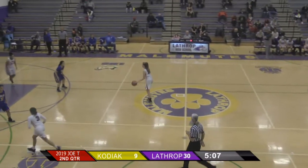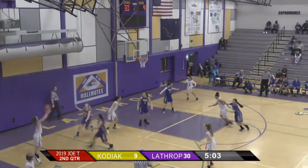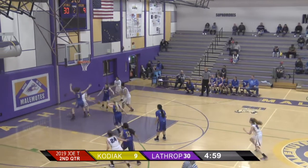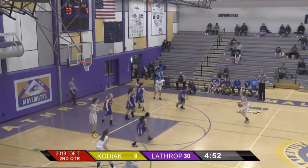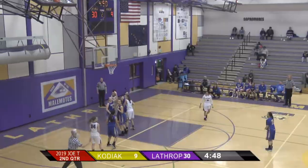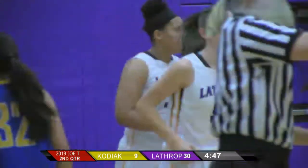A lot of leadership coming from Ella Roberts this game. She really has been showing a lot of potential, or she really just has been leading the team and making the plays, and it comes from being where she needs to be, wherever that is. Wherever she needs to be, she's there, and that helps the other team members get into where they need to be. No good three for Ella Roberts, and it is Kodiak's ball after.